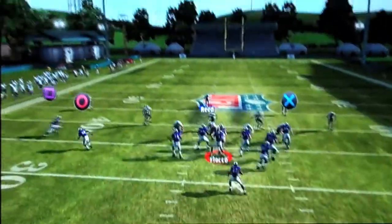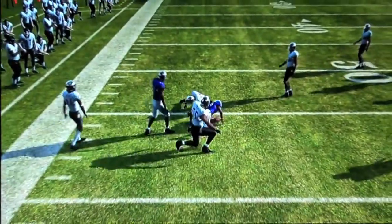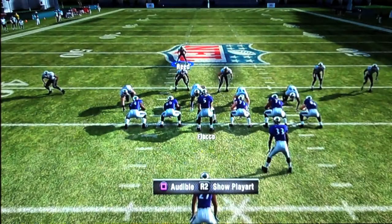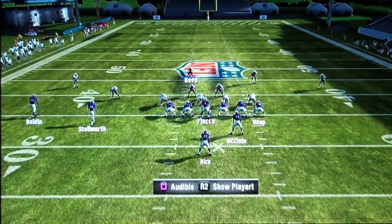I'm really excited about what's going to be coming up for the rest of the week, because not only are the Ravens one of the best teams in Madden, but they also have one of the most effective and best offensive playbooks in the game. The defensive playbook isn't that shabby as well.